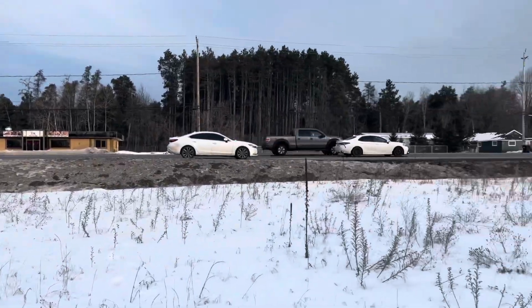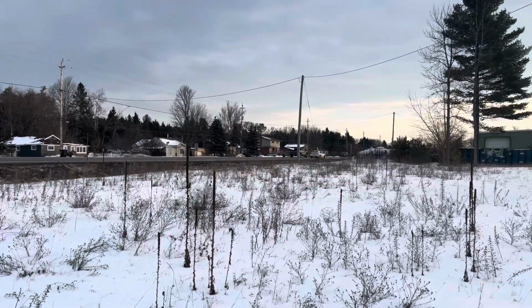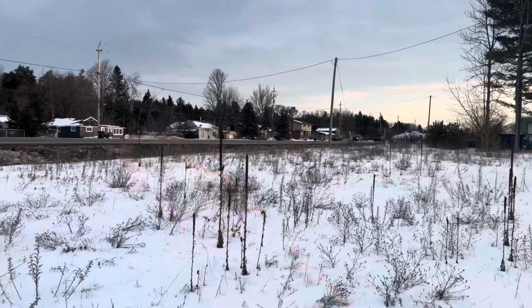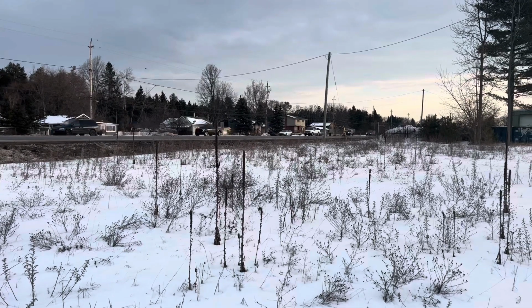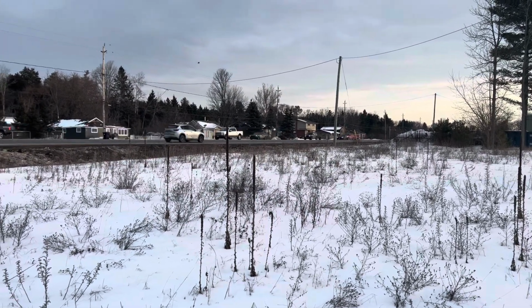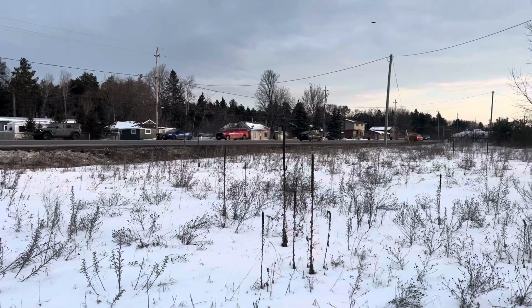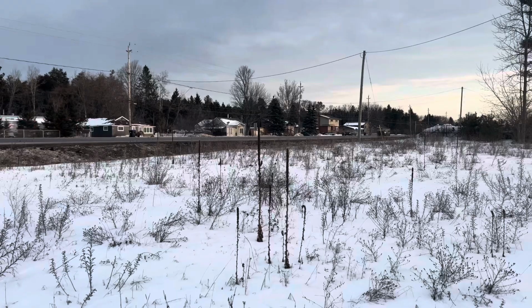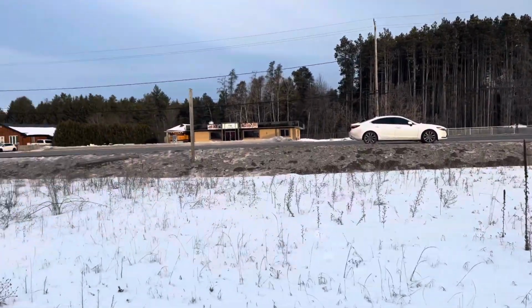There's a lot of traffic coming through here, but there's also a lot of traffic that comes from the GTA or the Barrie area from east to west, and they make their way over towards the Georgian Bay corridor. Look, there's a lot of cars here, right? So what we're looking for when we're choosing a show lot is, traffic is important. We want to get some eyeballs on our products.